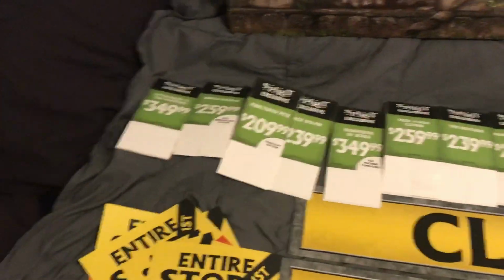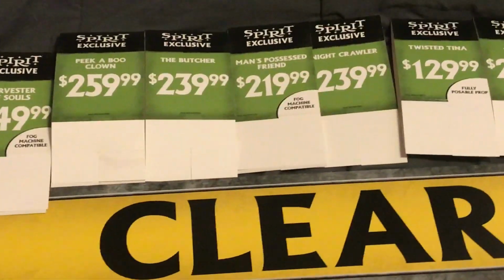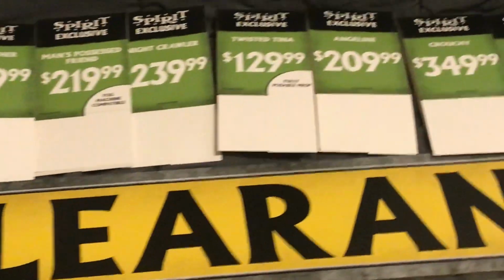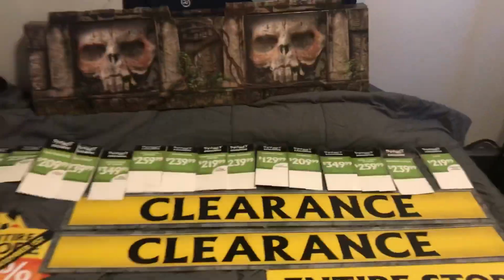And quite a few of these I have. For example, Jack Straw, The Butcher, Man's Possessed Friend. That's all. I might try to get Demonic Dahlia next year, but yeah. So it's great. I love it.